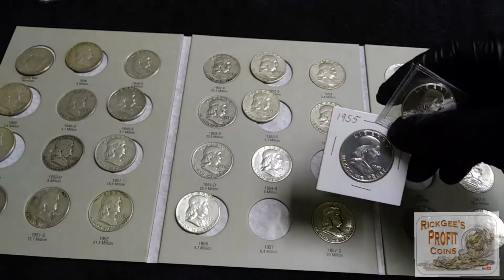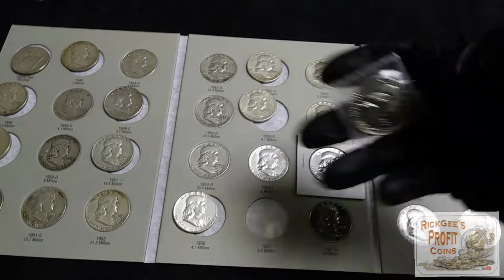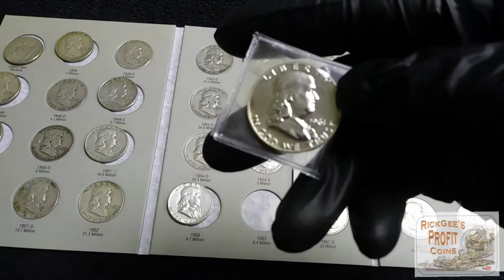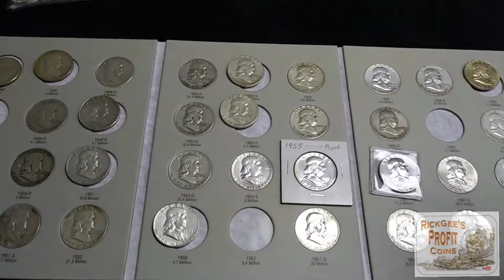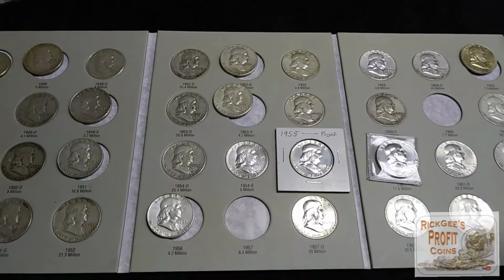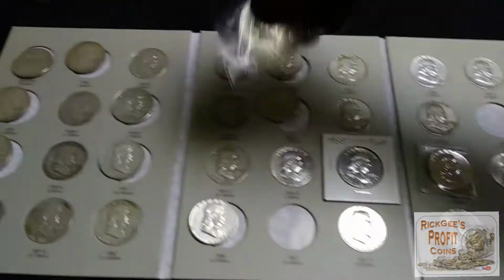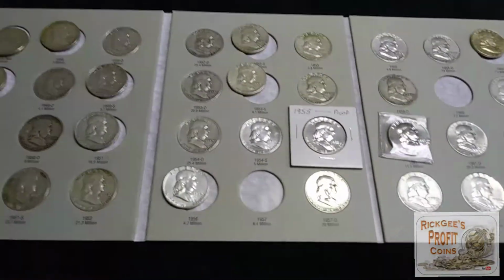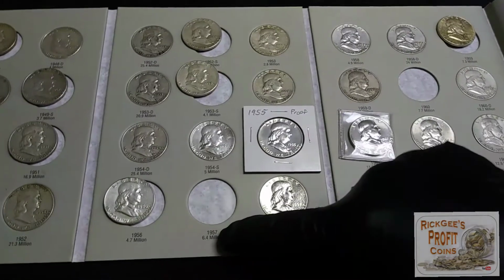Now, we do have this 1955 proof that I didn't want to take out of the flip, and we have this 1961 as well. It is another proof. This one came from Luke, to be exact. That goes right there. What I did do was I went over to my half dollars and I looked all through my Benjamin Franklins to see if we had any of these dates. I was just going to trade them out for like some Kennedys or something, even if I could just fill these up. Unfortunately, I do not have a 1960 or a 1957.